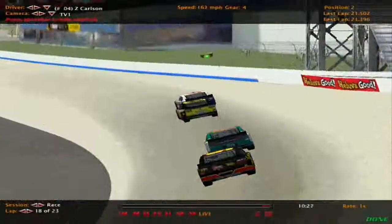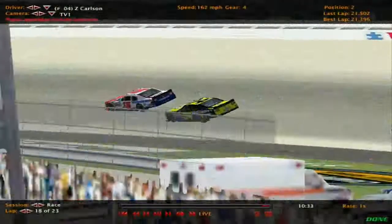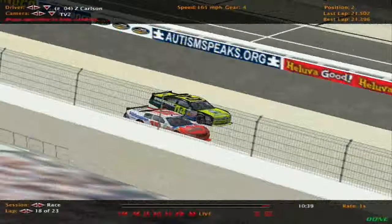The winner from Homestead last year, his final race in the 11 car, now driven by Brody Banta. Trying to prove he can still win in this car whenever he got released from Joe Gibbs Racing. And Matthew McMurray slid up. Here comes Zach Carlson to the inside. Oh, they rubbed doors, I believe.